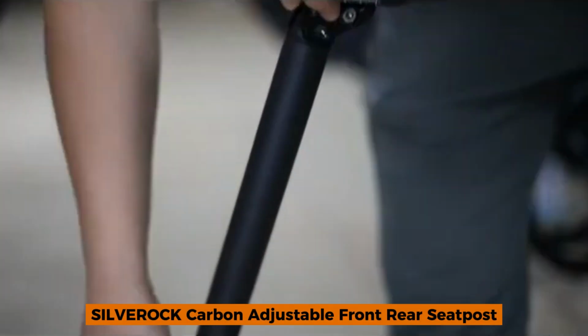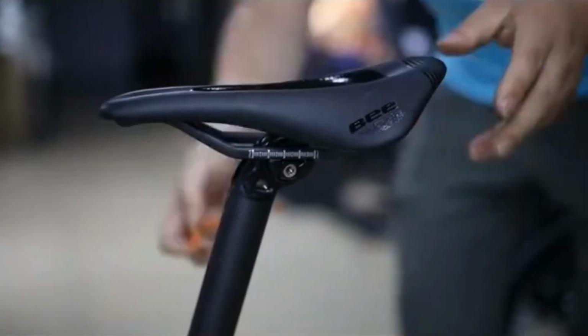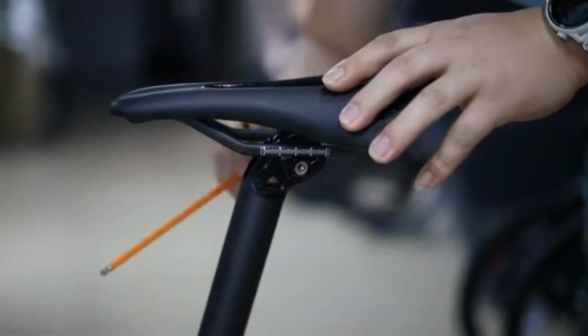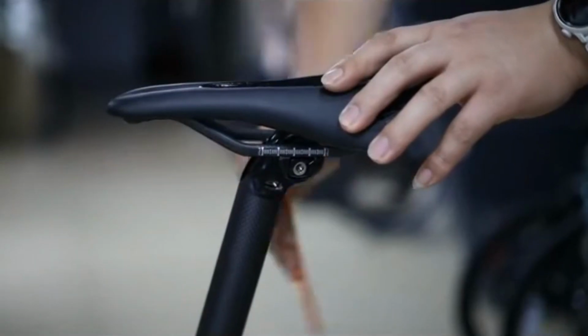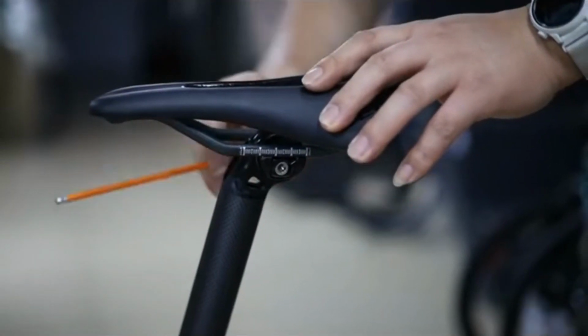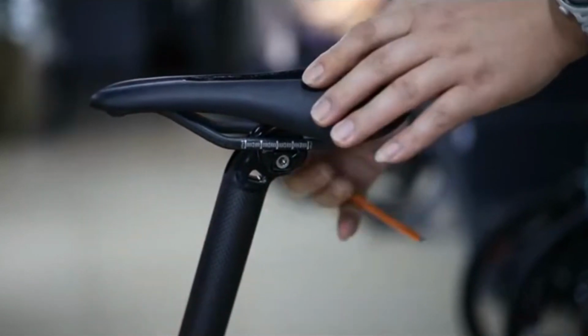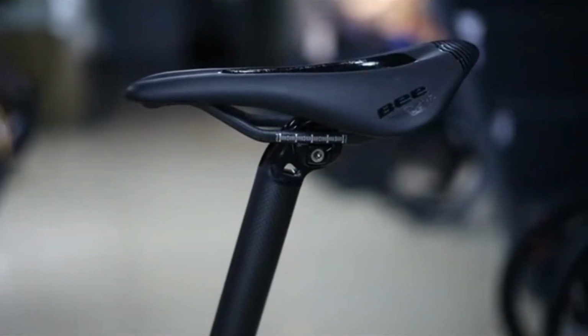Number 1. The SILVEROCK Carbon Adjustable Front Rear Seat Post stands out for its adjustability and premium carbon fiber build. Designed for folding bikes like Brompton and Dahon, it's lightweight and durable. Its 600mm length and multiple diameter options make it compatible with various frames. The sleek design adds elegance while improving overall cycling performance.